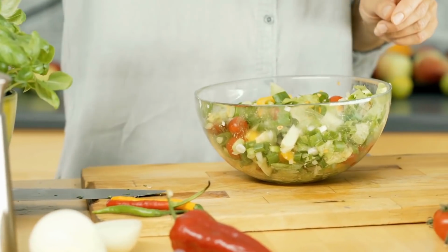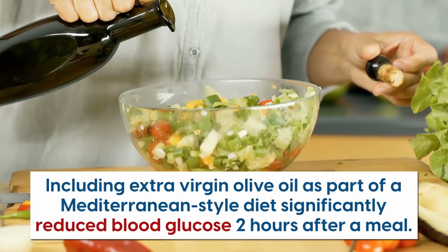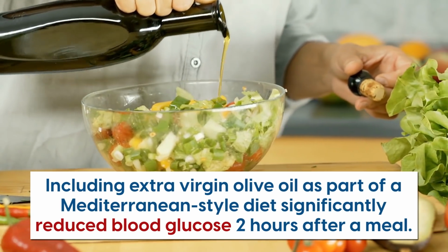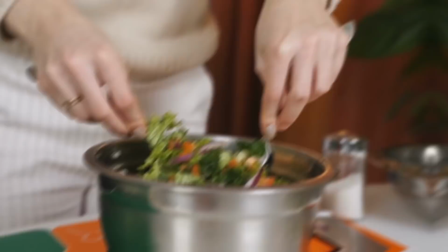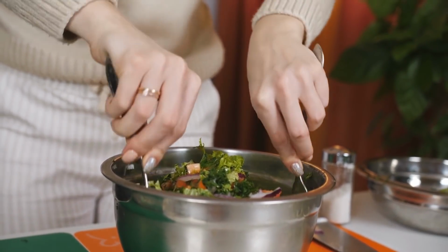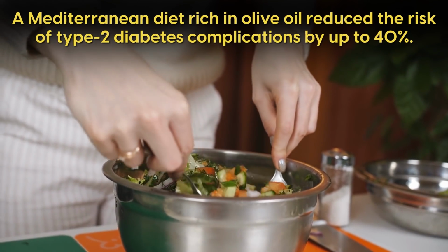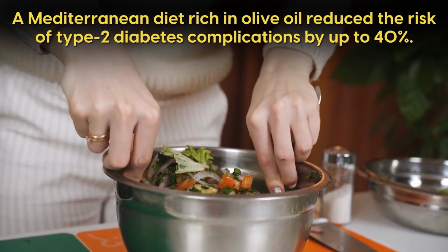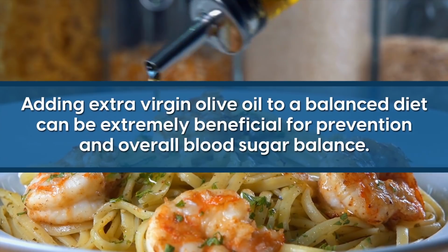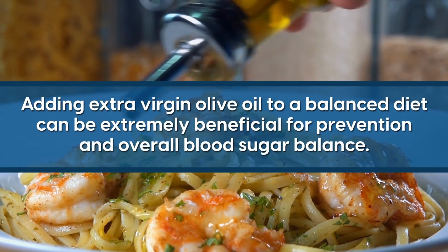A study in 25 patients found that including extra virgin olive oil as part of a Mediterranean-style diet significantly reduced blood glucose 2 hours after a meal. Additionally, a randomized trial involving 428 participants noted that a Mediterranean diet rich in olive oil reduced the risk of type 2 diabetes complications by up to 40%. This suggests that adding extra virgin olive oil to a balanced diet can be extremely beneficial for prevention and overall blood sugar balance.